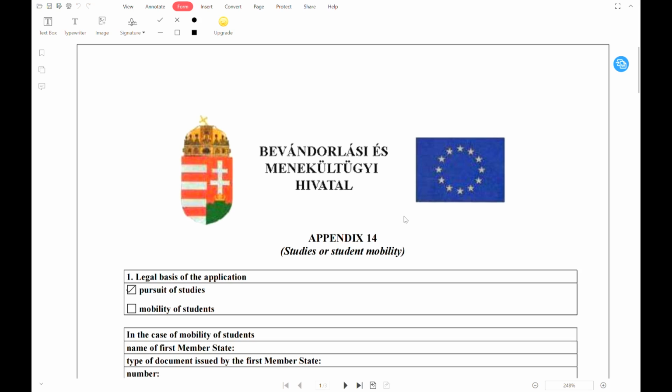The first one is the status of student mobility form, and the second one is a resident permit form. You also have to fill out a form for the resident permit so that it will be easier for you when you come to Hungary. If you fill out the form now, they will issue you your resident permit immediately after you arrive in Hungary, so you don't have to pressurize yourself upon your arrival. You just have to focus on your studies.